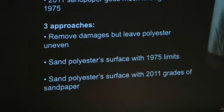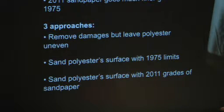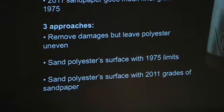Secondly, we could request that the piece is sanded back to something we're going to define as the 1975 appearance, so that could be limiting yourself to the grades of sandpaper that were available. And third, of course, is to go further and sand it to the best of your ability. And this is the area where we had many interesting, sometimes difficult conversations.